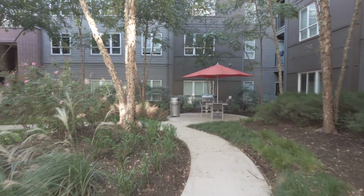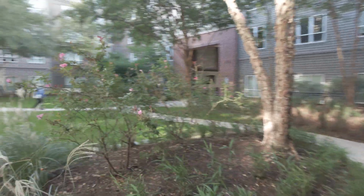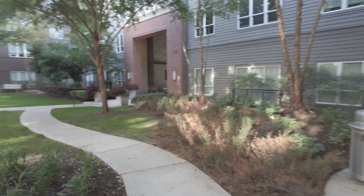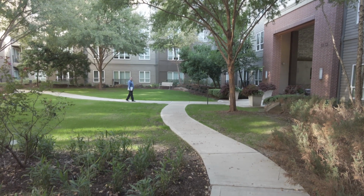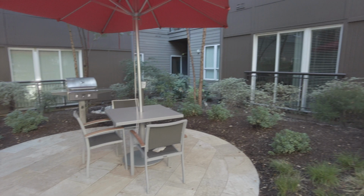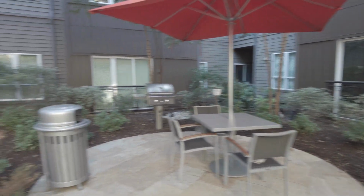So this is a nice walking path all around here. You actually could even, I don't know, maybe that's too small for jogging, but you could. It's a nice path. So anyway, here's this grill area, and it's nice. So I love this. This is great.